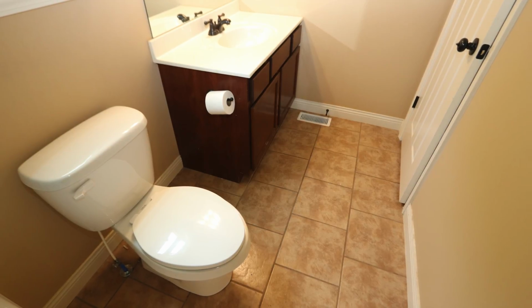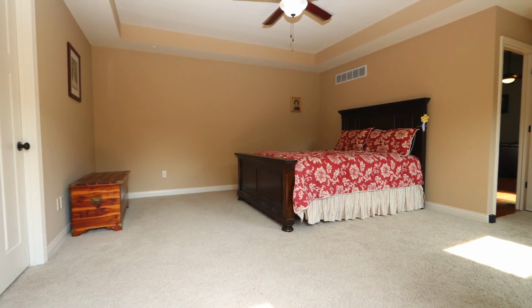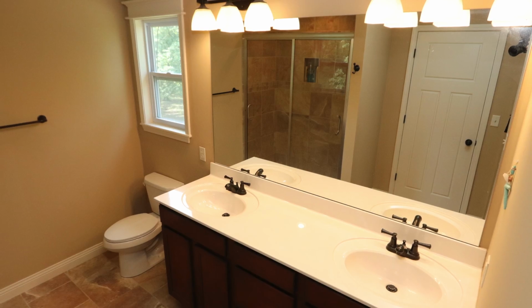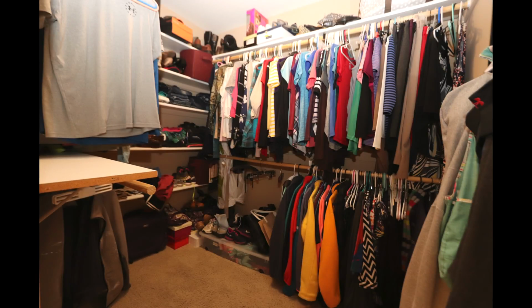Main hall bathroom, also with tile floors, bedroom 2, bedroom 3, and now our master bedroom. Tall ceilings, a second way to step out to the back deck, and our master bathroom: dual vanity sinks, tile floors, and a low step-in shower. And this enormous walk-in closet.